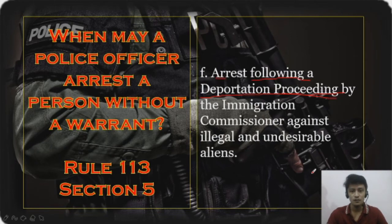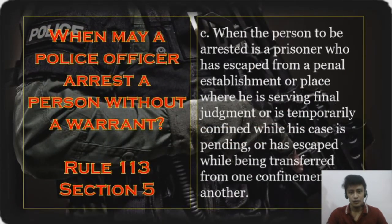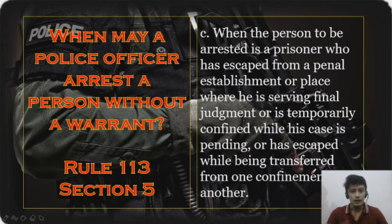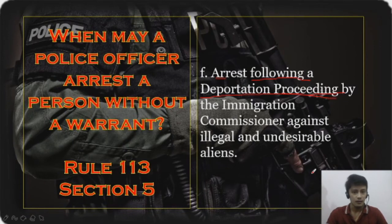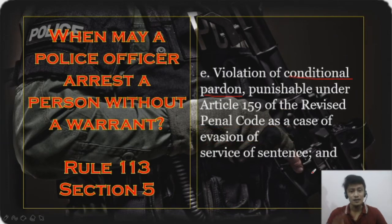Okay? So, if you take a look, from A to C, A, B, and C situations, a citizen can arrest a person without a warrant of arrest. But as of letter D, letter E, letter F, it is only applicable to police officers. Okay, so letter D to F is a situation that is only applicable for a police officer. But A to C could be applicable for a citizen or civilian.